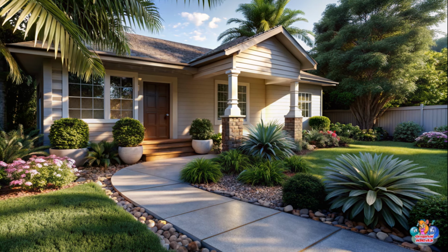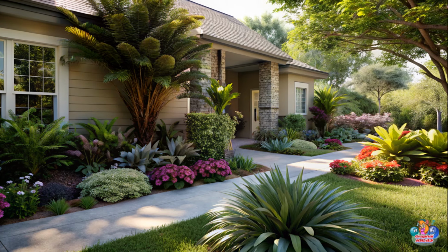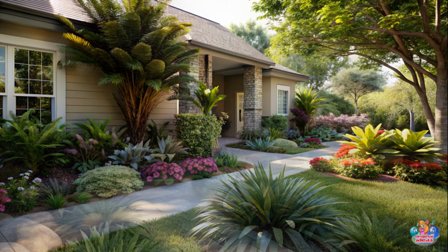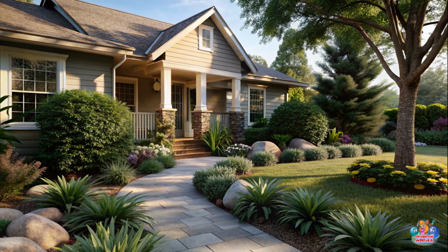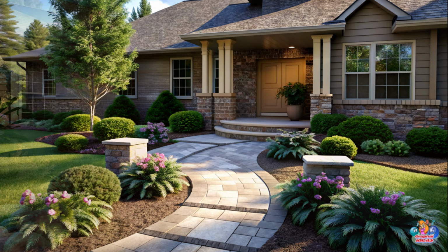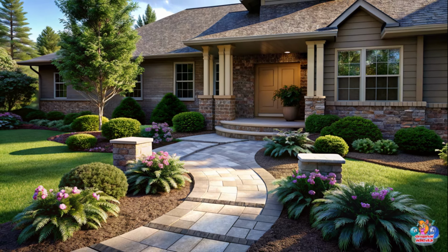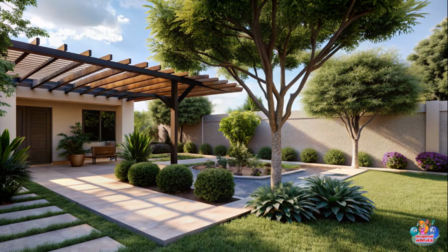Maximizing the potential of shade. Embracing the shade in your front yard landscaping is the key to success. By understanding the amount and direction of shade throughout the day, you can strategically plan your garden design. Incorporate trees and structures such as pergolas or arbors to create shaded spots and protect delicate plants from excessive sunlight.